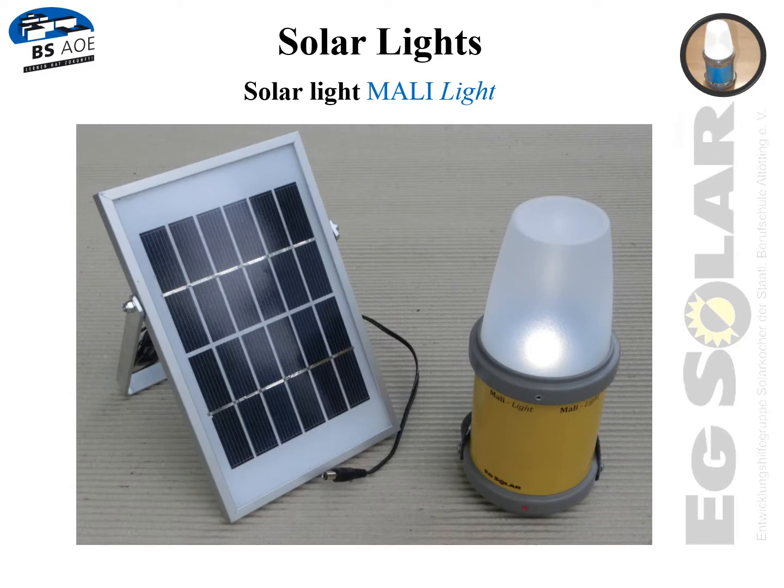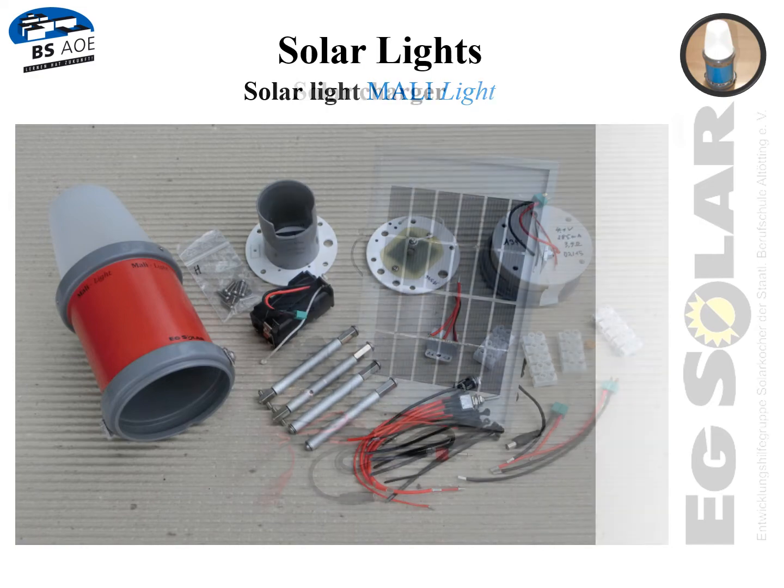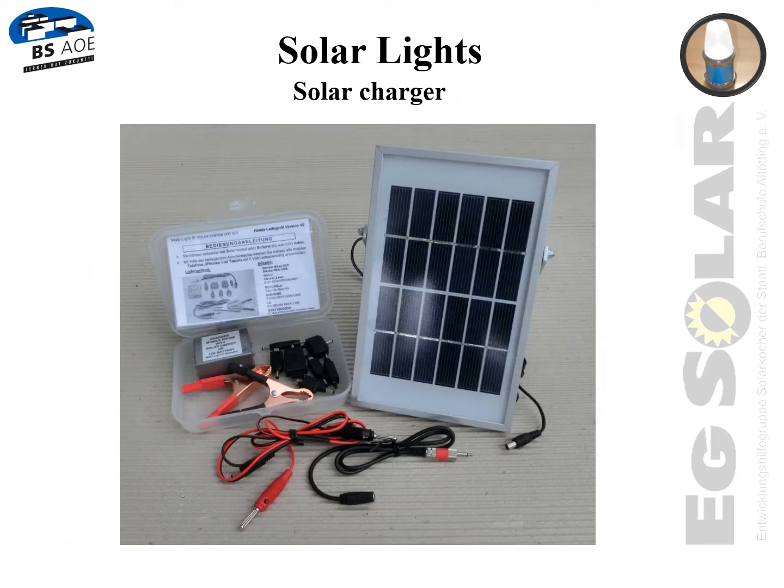Particularly in rural areas, electricity supply is often very unreliable. We've developed a do-it-yourself solar lamp. Here you can see the materials and parts you need for building a solar lamp, following our set of instructions. This self-made solar charger can be used to charge smartphones and tablets.